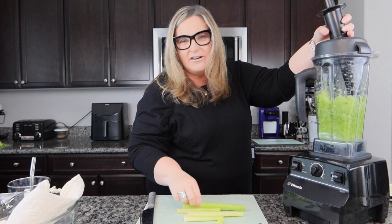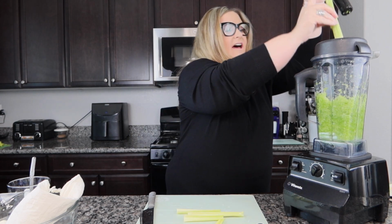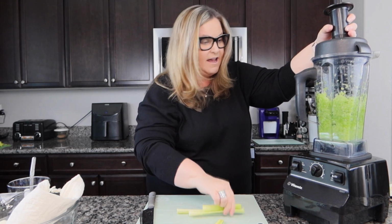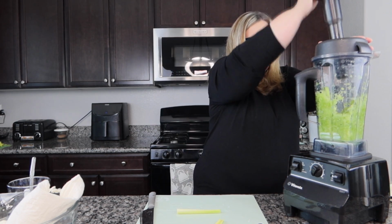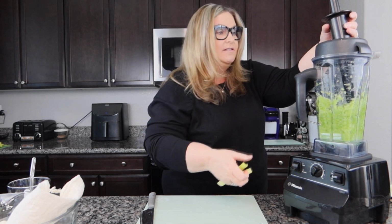There's a little bit of water on the celery from where I washed it well. But otherwise, there is nothing in the Vitamix except straight celery stalk, and its engine there is revving up and sucking it in. Now, if it stops, I got that dampener. I can give it a little push down. It looks like I'm down to the end.